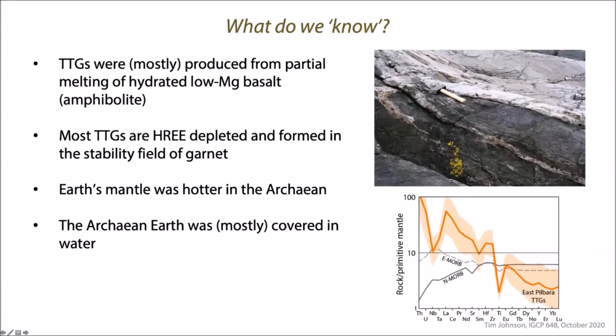So we can see on the right hand side, this again is from the Lewisian complex. We can see these dark amphibolites, and we can see the in situ formation and melting of these to form these sheets. And these sheets, you go and analyse them, they're absolutely indistinguishable from TTGs.